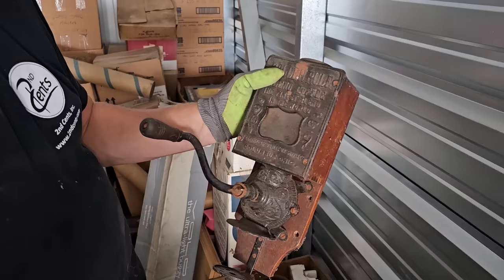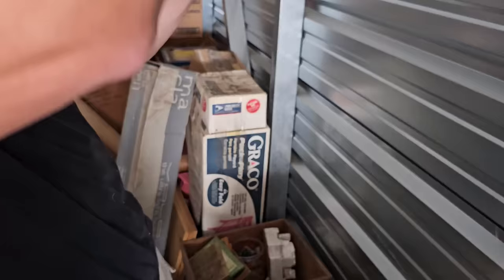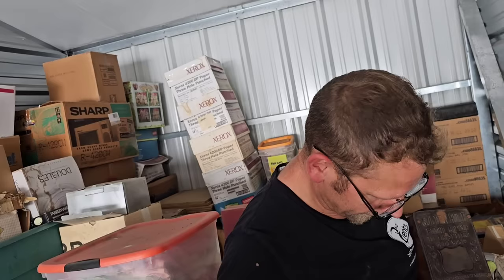Is there coffee in there? Sounds like there's coffee in there. There's coffee beans. We have 100-year-old coffee. Oh, there it goes. It's grinding. Oh, put your hand on, man. Get some coffee.